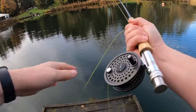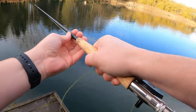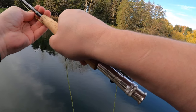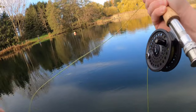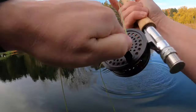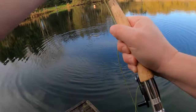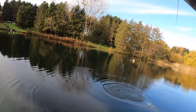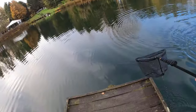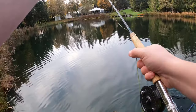In you come, come on. Up you come. Whoa. He's going. Second wind for this little bugger. Oh, he's off again. Come on, in you come. He doesn't want to come into the net.